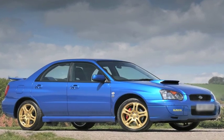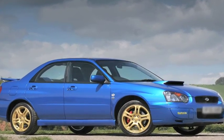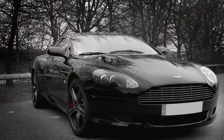You ready for that? Let's do it. Okay, the first car you ever owned? First car I ever owned was a Subaru Impreza. What is your opinion of the best car on the road? I think the car that gets my attention most would be the Aston Martin DB9. What is your opinion of the worst car on the street? You know, when you see it and you just feel sorry for the person in it.